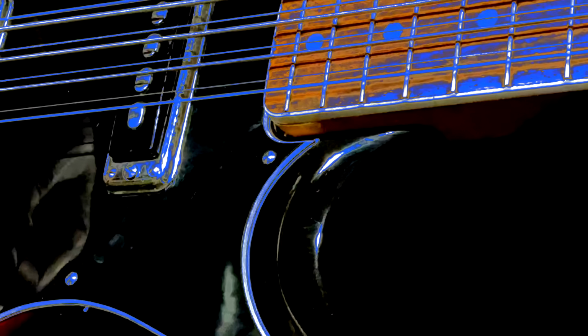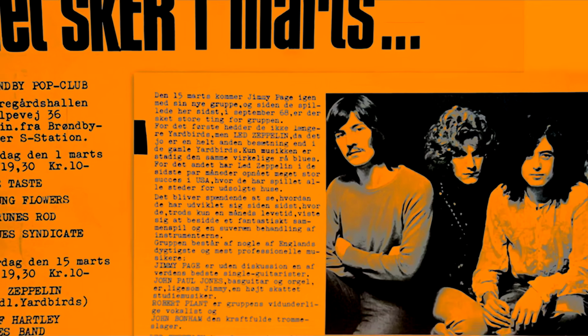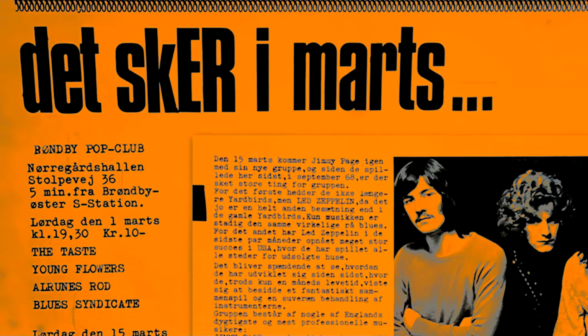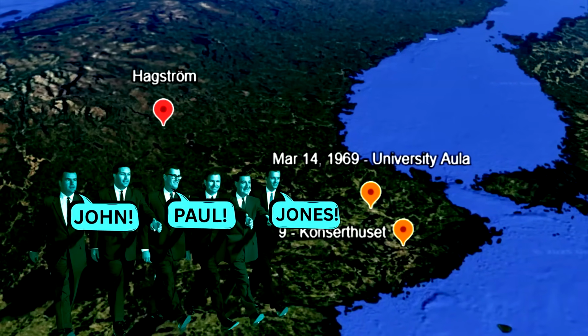So when did Jones acquire his Hagström 8.8? Well, based on the Zeppelin's popularity while they played Sweden in 1968, it's safer to think their heavily publicized March 1969 return got Hagström representatives to approach Jones about their famous bass.